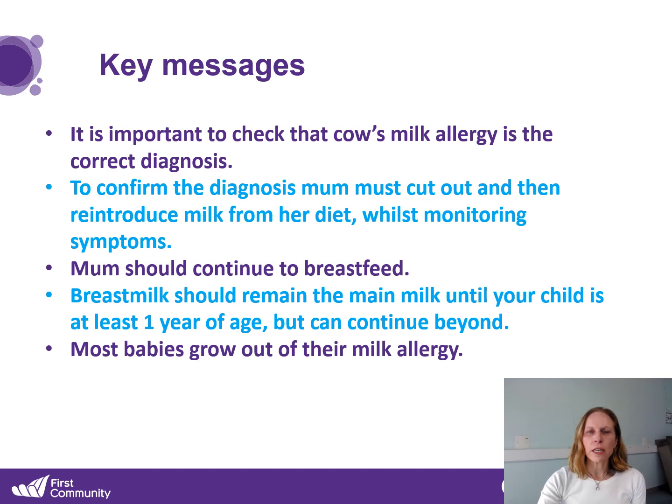So to summarise, key messages from this presentation are: it is important to check that cow's milk allergy is the correct diagnosis. To confirm the diagnosis, mum must cut out and then reintroduce milk from her diet whilst monitoring symptoms. Mum should continue to breastfeed. Breast milk should remain the main milk until your child is at least 1 year of age, but can continue beyond. And most babies grow out of their milk allergy.